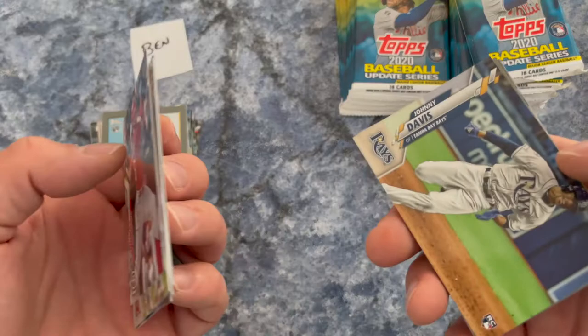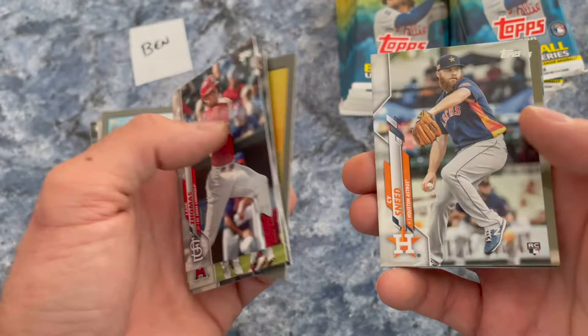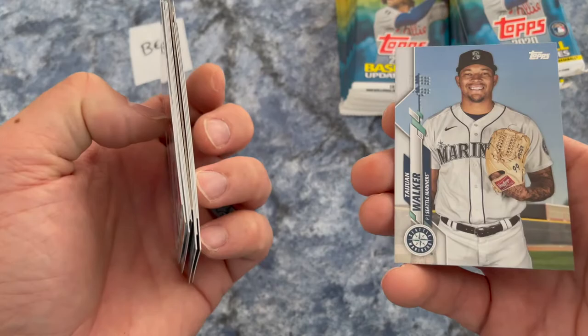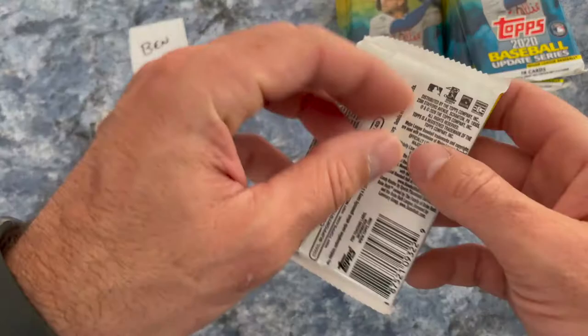Johnny Davis. Andrew McCutchen with the Phillies. Cy Sneed rookie card with the Astros. Jose Peraza, Daniel Hudson, Cole Calhoun, Taijuan Walker with the Mariners wraps up pack number three. Let's keep it going for you here, Ben. Pack number four.